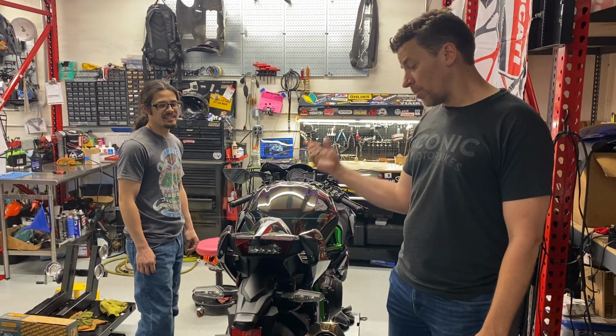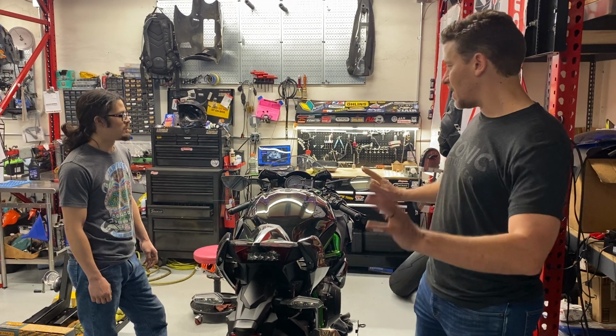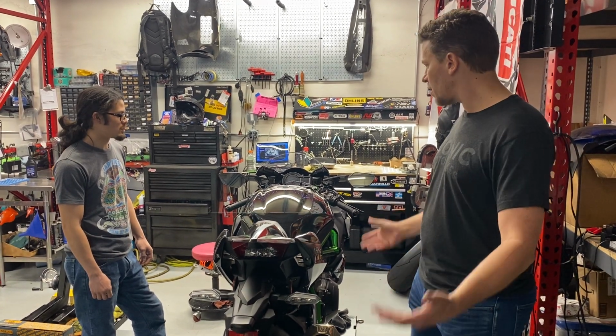The one that we had before, we sold that bike. Unfortunately, the gentleman that bought it went down on it. We ended up replacing everything with carbon fiber, which is another cool option.